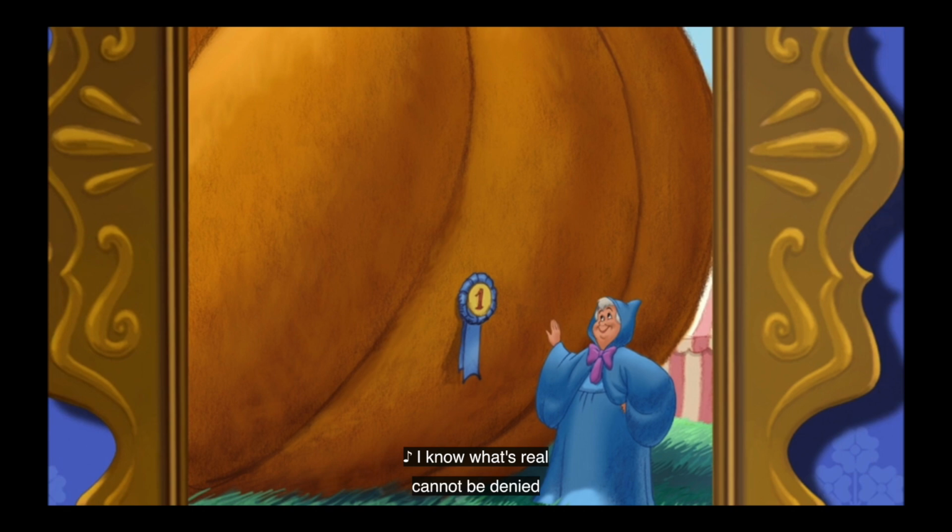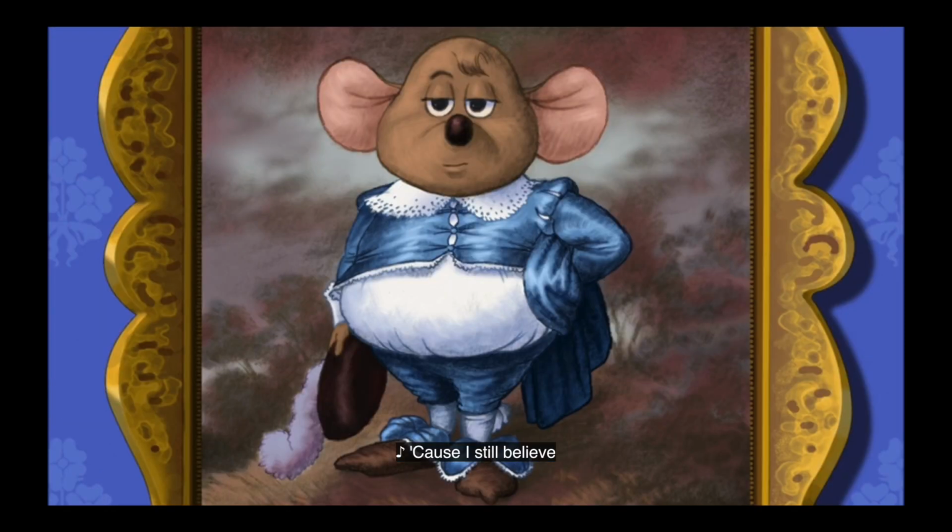Then we have Fairy Godmother with her giant pumpkin. I think this is hilarious. This is also kind of like a reference to James and the Giant Peach, where they won for having that giant peach, which was done by Disney, by the way. So yeah. And then lastly, we have Gus Gus being this famous painting, and again, I forgot what it's called. But if you know, let me know down below. Comment.